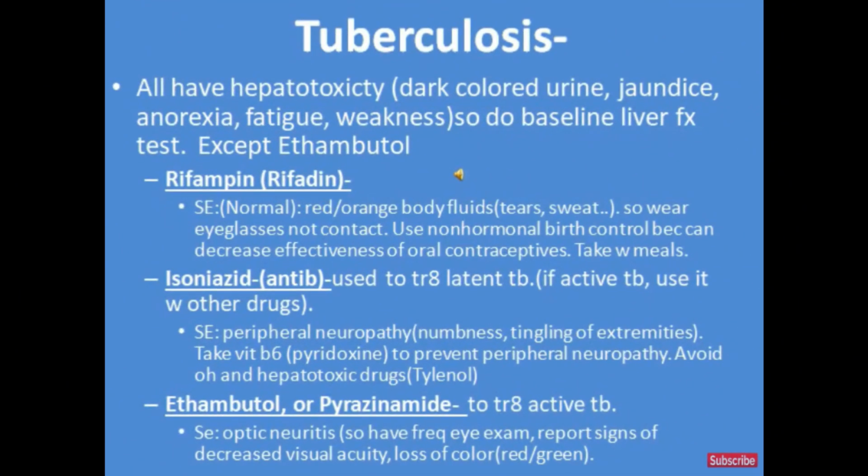The next medication class that you should know is for tuberculosis. What you should know about tuberculosis medications is that they are all hepatotoxic. They all cause liver damage. The only one that doesn't is ethambutol. Because it's hepatotoxic, you want to avoid other hepatotoxic things like alcohol, Tylenol, and you want to do a baseline liver function test.